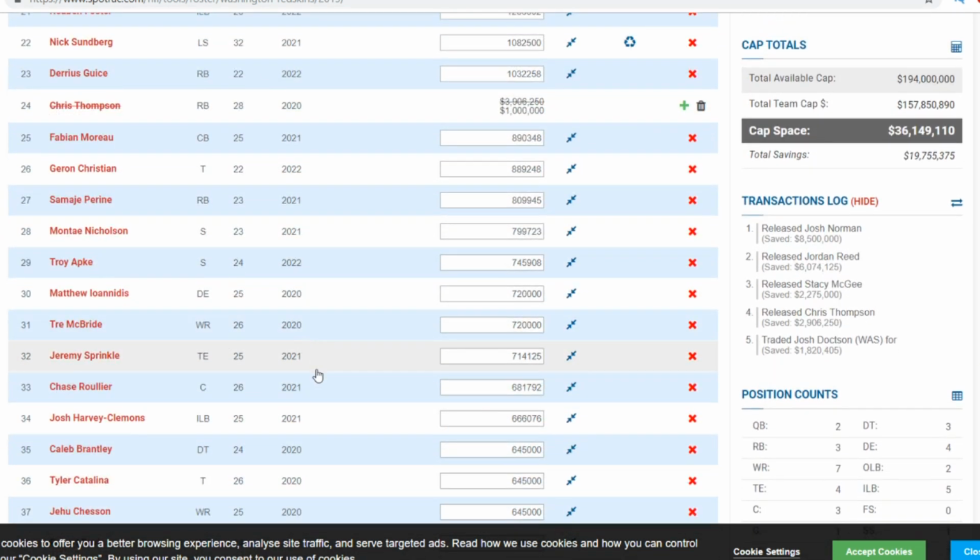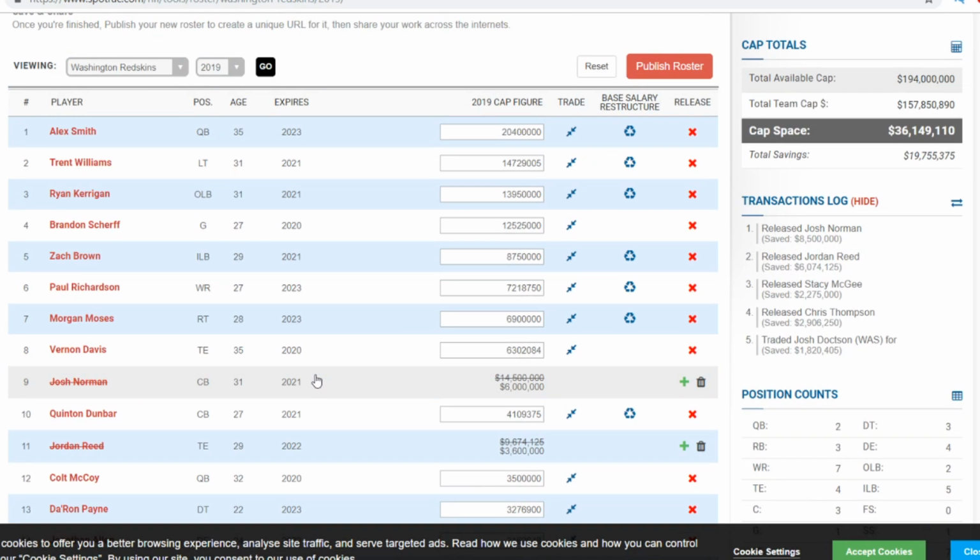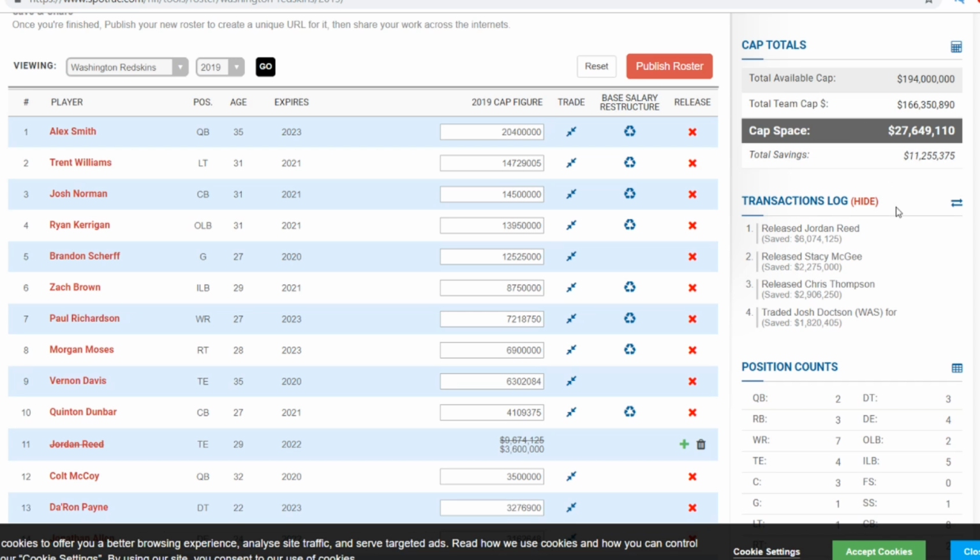Stroman stepped up last year. I liked him a lot. So, you could afford to cut Norman here. You could do it. Let's see if we bring him back. $27 million.